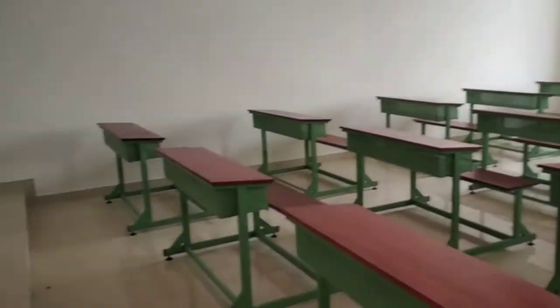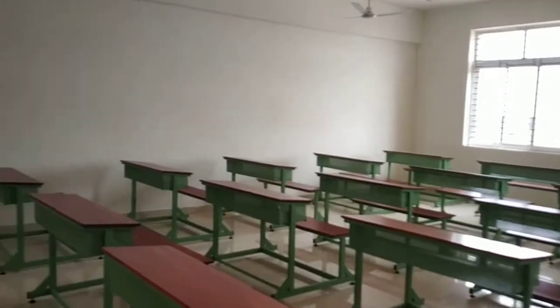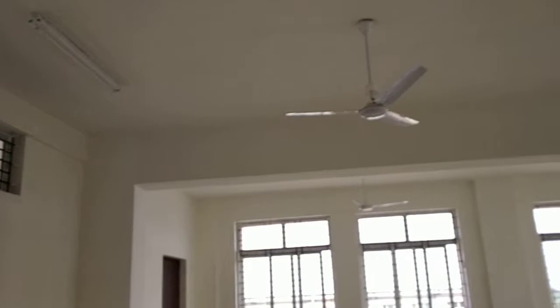Classroom number 4, the total area is 85.28 square meters. Green board, the CCTV connection, the fans, lights, the furnitures. Classroom number 5. The total area is 85.28 square meters. The desk. The classroom and the total area is 85.80 square meters. The green board, the CCTV camera, and another exit. Fans.